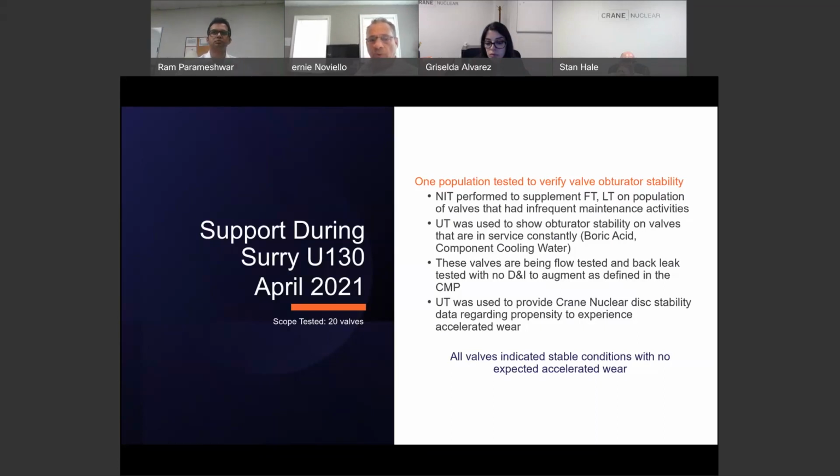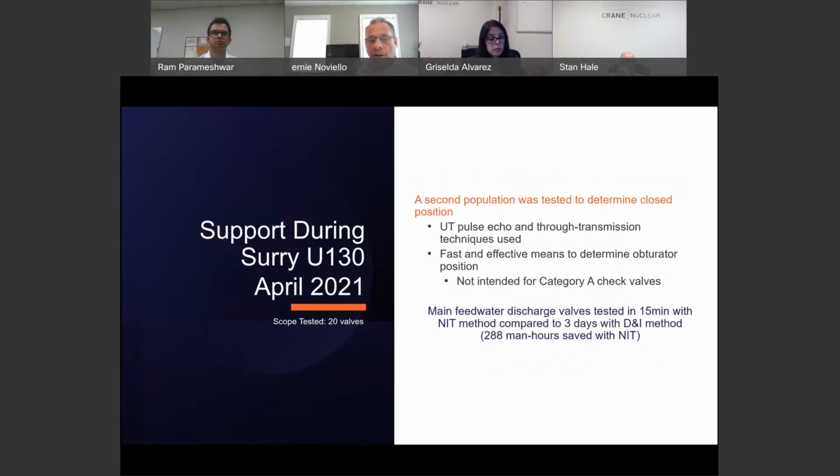In other words, these valves were stable, and if the check valve is stable and full open, held against the backstop, then it's not going to experience accelerated wear. A second population was tested to determine a closed position. This is something we do a significant amount of work on through the industry. Again, when condition monitoring came into play, you have populations of valves that may not have had any testing other than the safety position verification, of course.